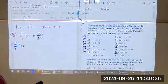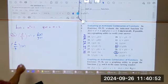Now, the rules about domain, they don't mean you can't plug 0 in. It means the function cannot equal 0 for whatever you plug in. We can't make 0 down below. We can plug 0 in as long as we don't get 0 after we plug it in. So let's see what happens if we plug in 0.